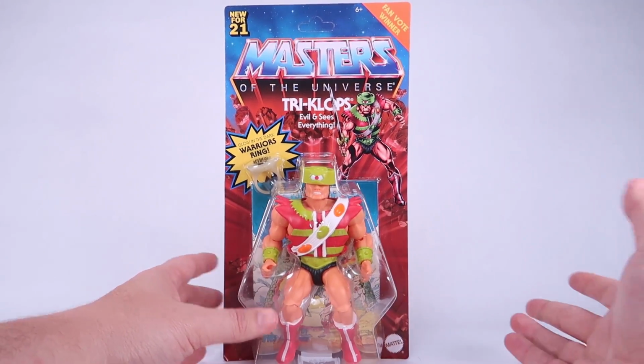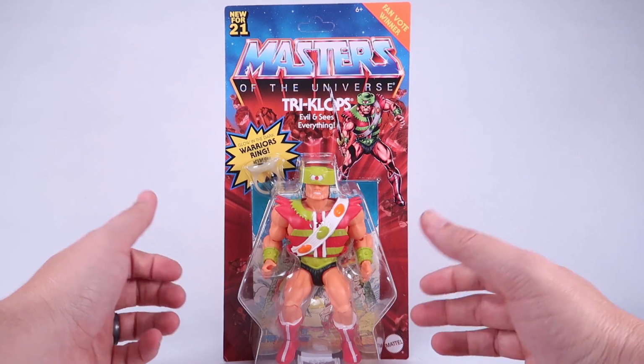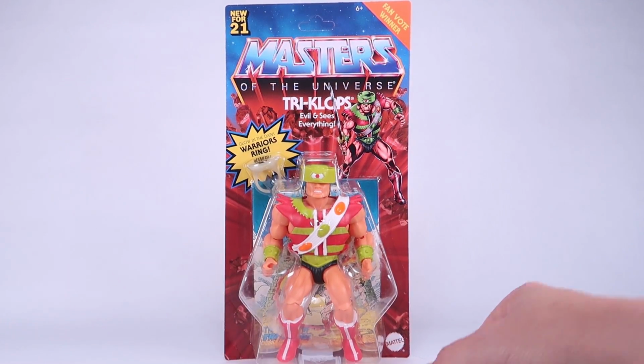Mattel always does an amazing job on the packaging on their exclusives. So let's go and get this guy ripped open out of that beautiful packaging. We'll get a closer look at the figure inside.